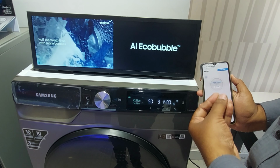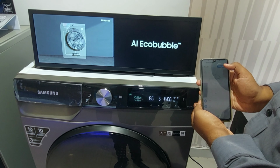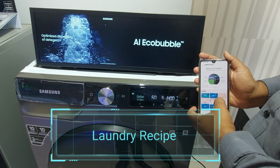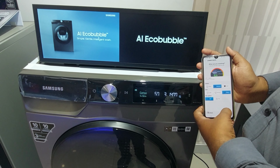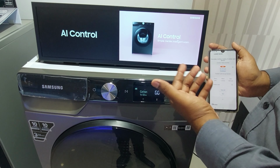And this gives you a host of exclusive technologies like the laundry recipe, where I can select the kind of clothes that I want to use. I can select the color of my clothes along with the soil level. And this recipe gets transferred onto your washing machine.